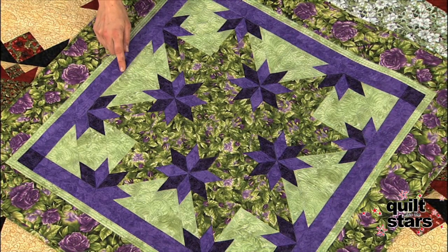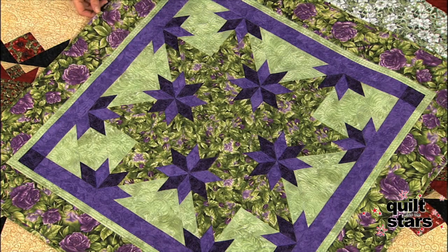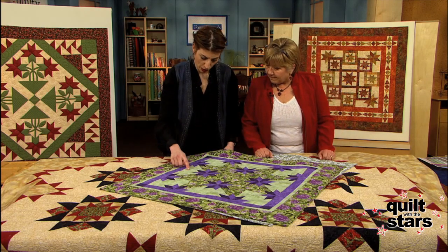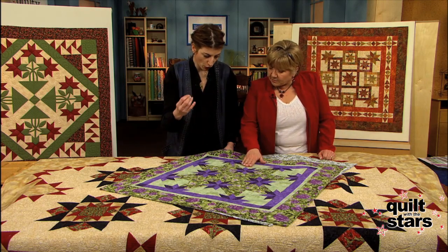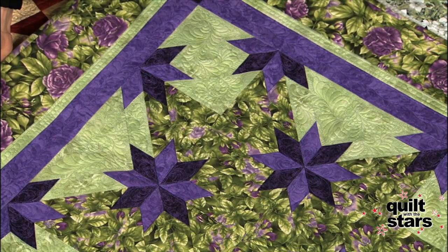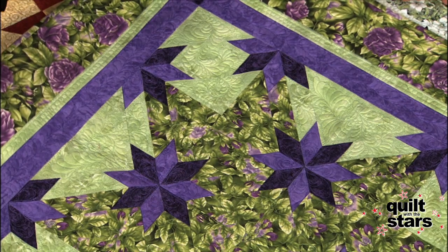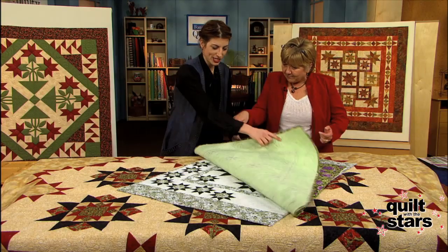And it's a simple, easy strip piecing process, no Y seams, and doable. And I love the sparkle. It was actually a sparkle fabric, an old Timeless Treasures fabric that had sparkle right in it. Awesome, so it's the fabric, not the thread. Cool. I always like a little sparkle.